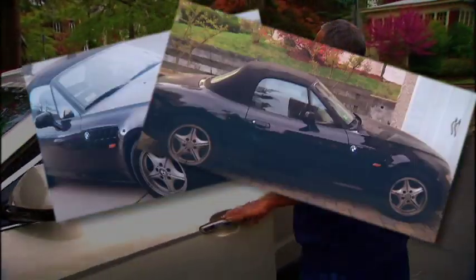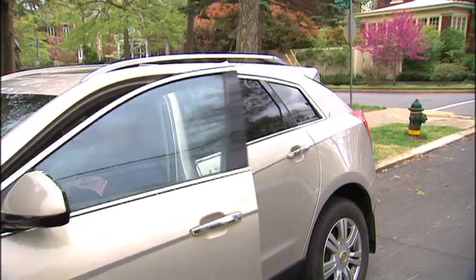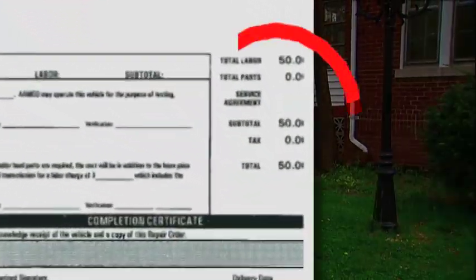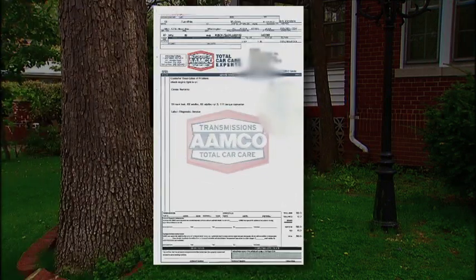When the light came on in Vince Pile's '97 BMW, he thought of that AAMCO commercial. Check engine light on, we'll check it for free. Old definition, it will not cost you a cent, a penny, a quarter. But Pile says the shop charged $50. If you let us fix the car, then we'll wrap that fee into the price of the car repair.